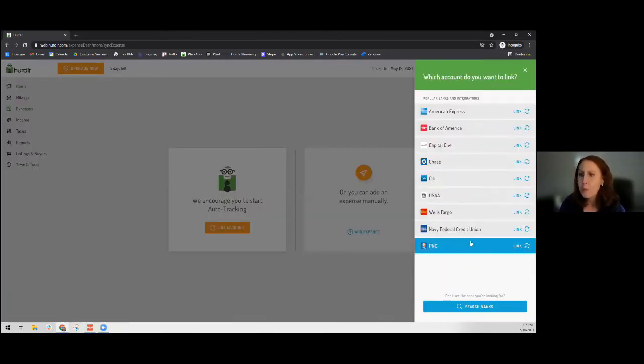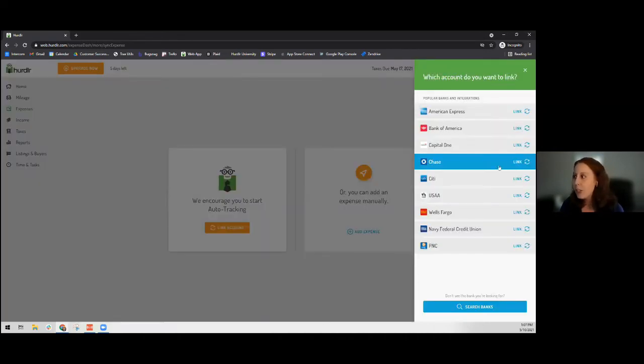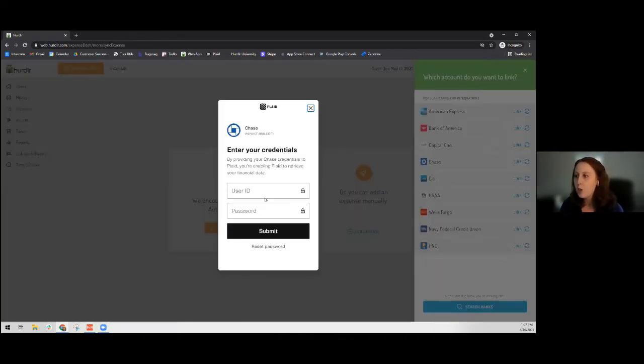We support nearly 10,000 banks and integrations. So the most popular ones are listed at the top. And if you have other ones, you can click the search bar here, and it's going to let you search for additional banks. So there's banks, credit unions, credit cards. You're able to link all of those. And it's very secure. So what you're doing is you're actually logging directly into your banking site. So your credentials aren't seen or stored by Hurdlr.